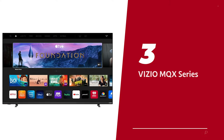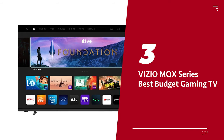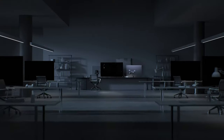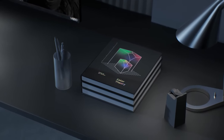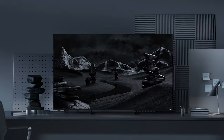Number 3, VIZIO MQX Series, our pick for best budget gaming TV. Listen up, gamers on a budget, because we've got an affordable TV that will level up your gaming experience. The VIZIO TV has features that will make your gameplay smooth and snappy. Unlike that less expensive Hisense U6H that will make you want to chuck your controller through the window.